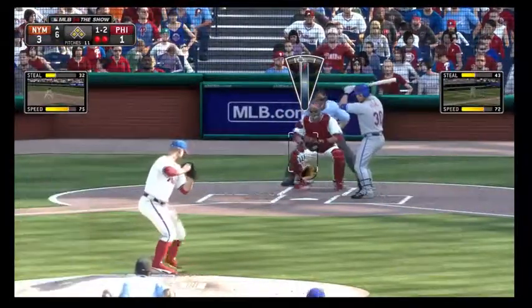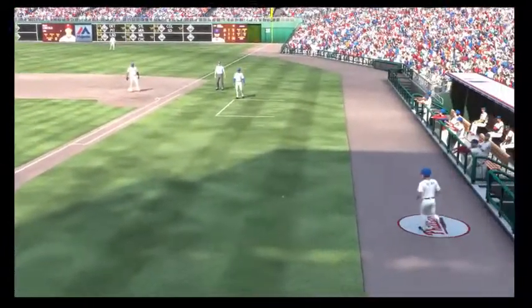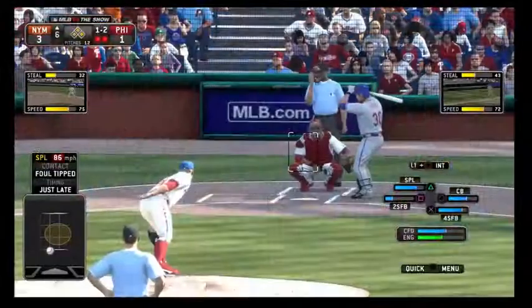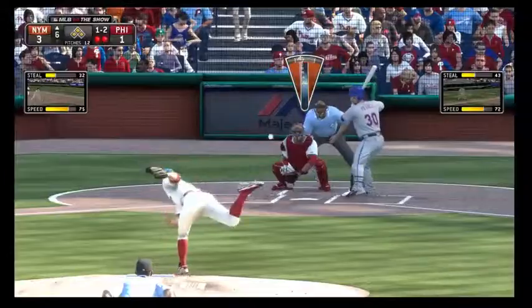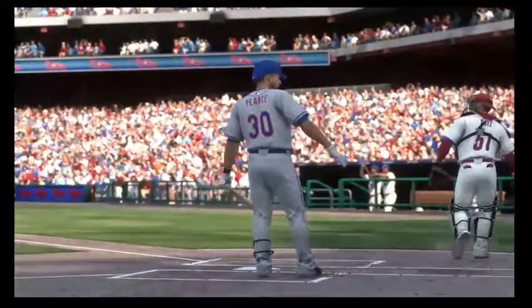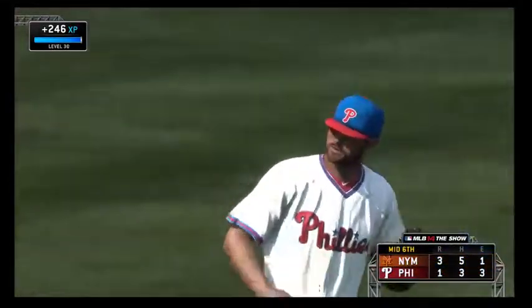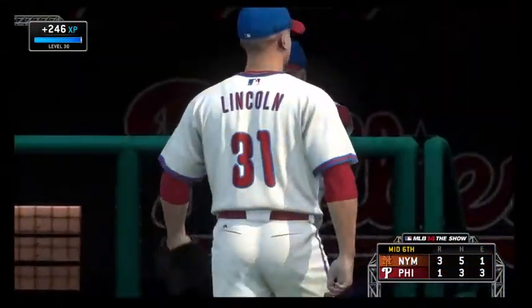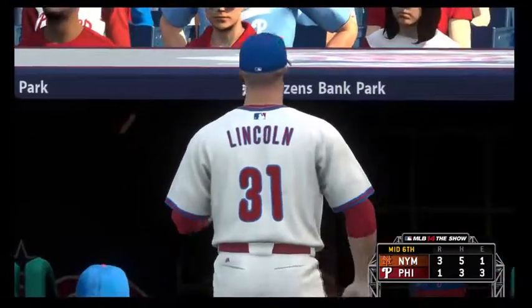Fouled back. Just did get a piece of that one, so he stays alive here. Bases are loaded here, 2 down. He'll try again, 1-2. And he takes strike 3 called, and a dubious strike 3 at that, as they can't push a single one of those runners across. Mets leave them loaded as the lead remains 3-1.